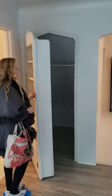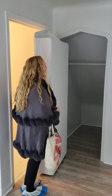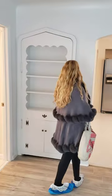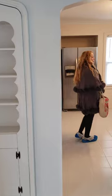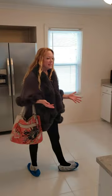Secret closet. Oh my goodness. Secret closet. Okay. Oh, cool. Wow. So that just went from looking old to looking really cool to me. Very cool. And then we have an updated kitchen.